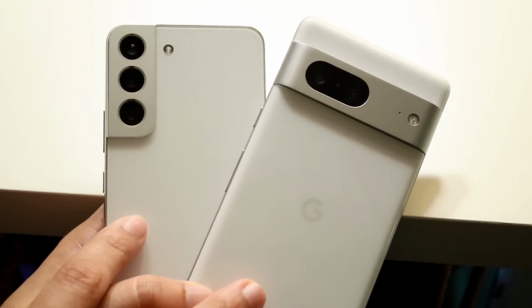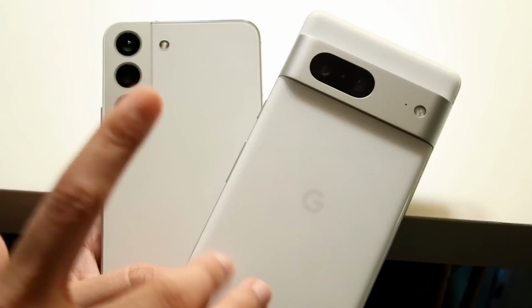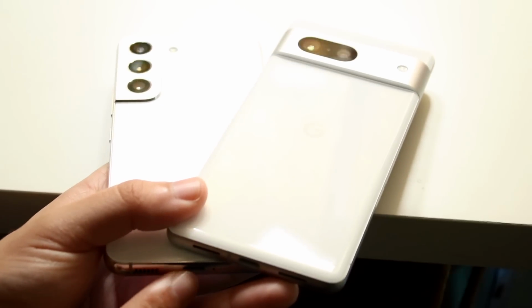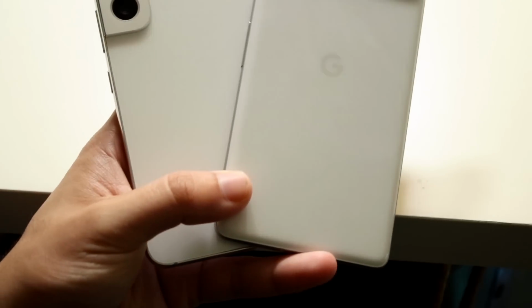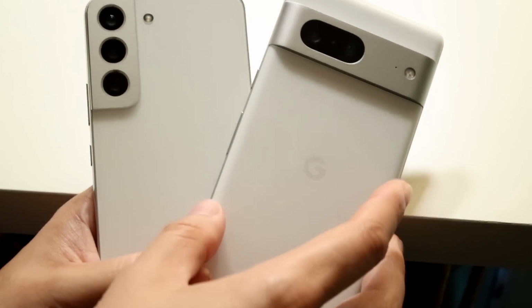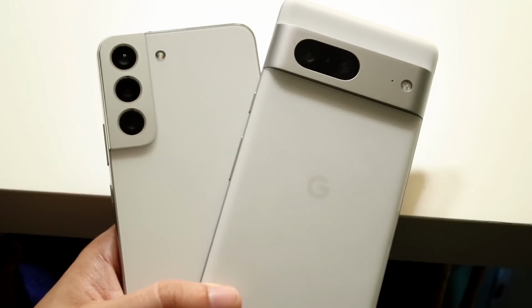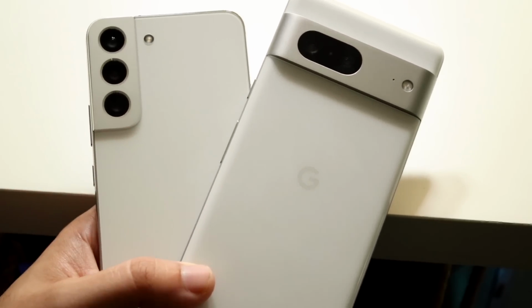Now they both support wireless charging, they both support reverse wireless charging, which is really nice, and another big thing I'll probably give to the Galaxy S22, they both have USB Type-C ports on the bottom, but with the Galaxy S22, we do have Samsung DeX, which is a really cool feature. It's basically like a desktop experience. You kind of have the same thing on other Androids too, but I think Samsung DeX is a little bit more fleshed out. So that's a really big feature on the Galaxy S22 as well.